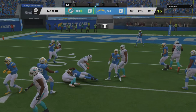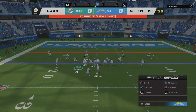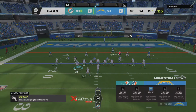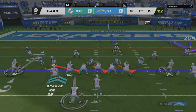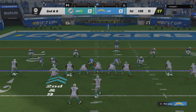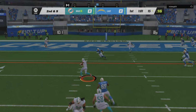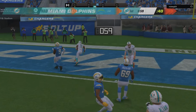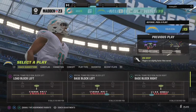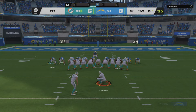Up the middle they go with Mostert. And he'll take this one down near the 15. Here's 2nd and 9, just a yard on that last run. Here's Tagovailoa to throw. He completes it to Wilson. Touchdown! Cedric Wilson, a 15-yard touchdown grab. And the Dolphins will jump on top with the game's first score here this afternoon.